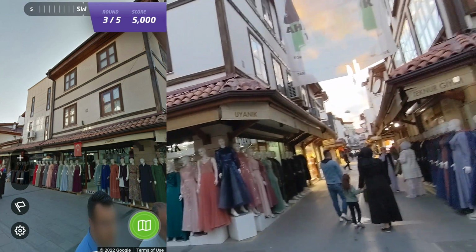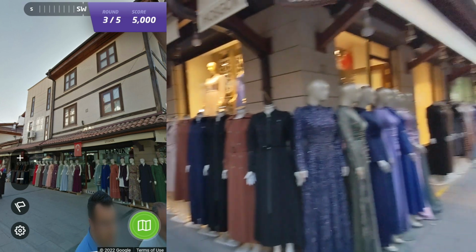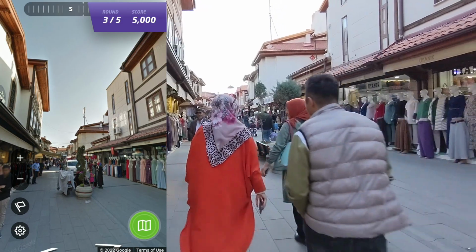This is it. And if I go east, oh, I can't see, it's in renovation. If I look at this going south, yeah, it's all these buildings. All right, perfect.